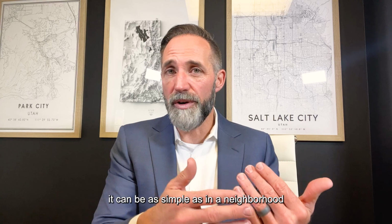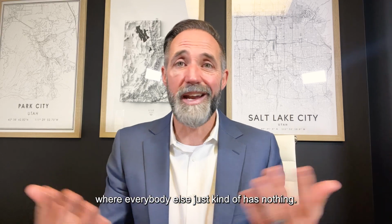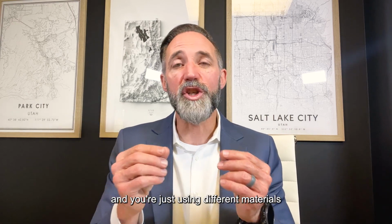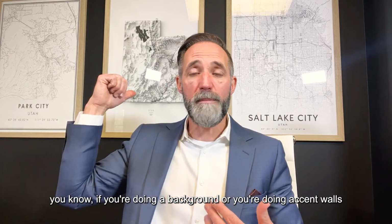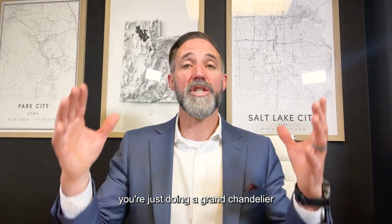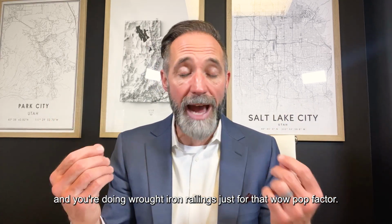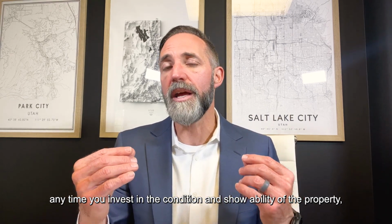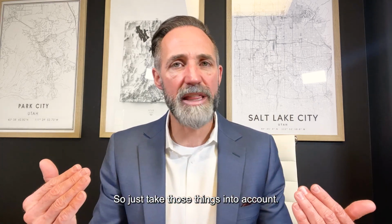It can be as simple as, in a neighborhood that's maybe a lower price neighborhood, you're adding a backsplash and stainless steel appliances where everybody else just kind of has nothing and white appliances. It could be where you're in a higher price property and you're just using different materials, doing accent walls or better lighting, or even in the entry, you're doing a grand chandelier and wrought iron railings just for that wow pop factor. So just know, anytime you invest in the condition and showability of the property, buyers will pay more money for a move-in ready property and they appreciate it. So just take those things into account.